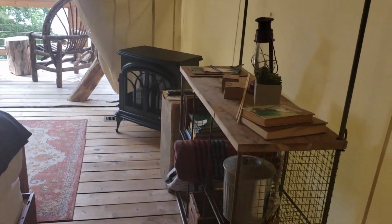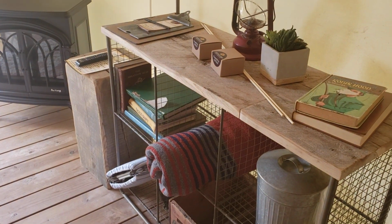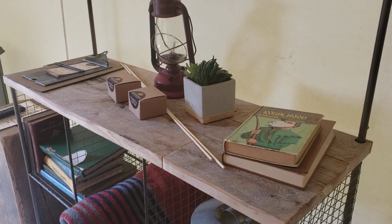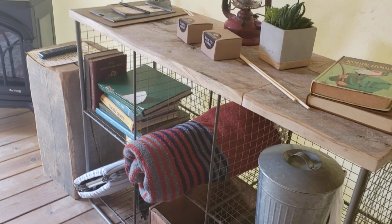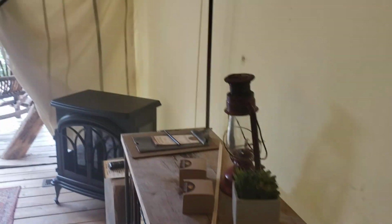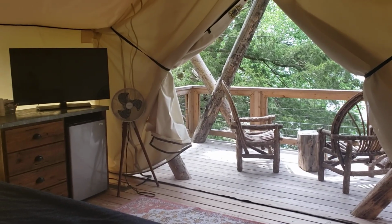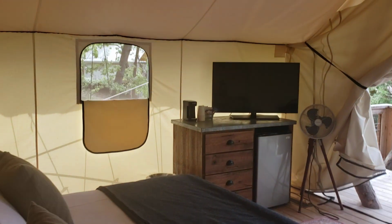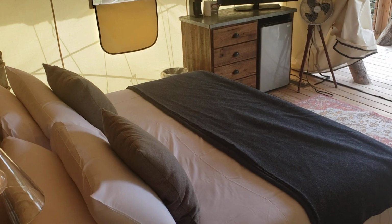Anyway, when you come in there's a little table here, and it has vintage books on hunting and fishing in the local area. It has your s'mores kit, which is such a wonderful amenity. And it has a blanket. They give you an ironing board and an iron and a little fire starter kit. There's a space heater, but there is central air and heat in this unit. TV, refrigerator, coffee maker, and of course an amazing king-size bed with their wonderful linens.